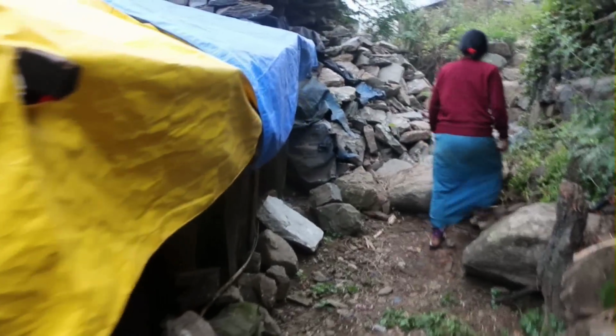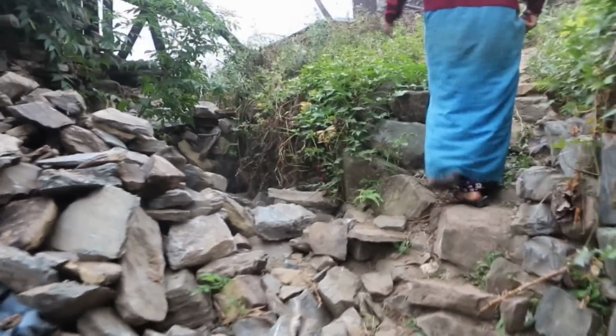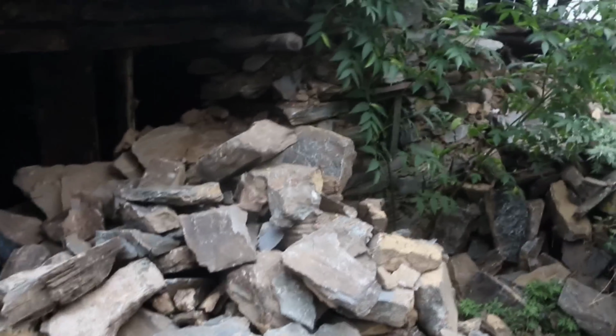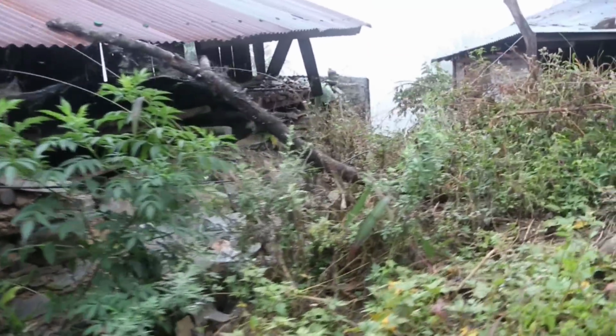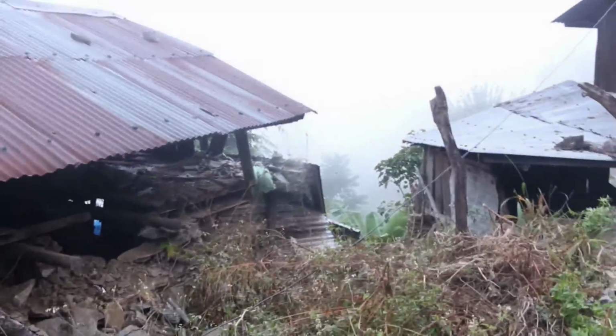Oh, look at behind this house. You just don't see it until you walk around behind the back, do you? And there's people living in the front of this house. Look at that.